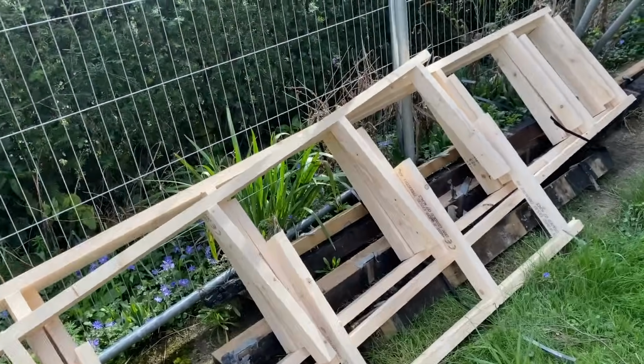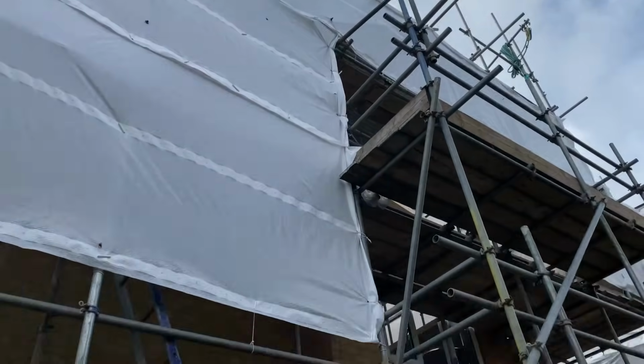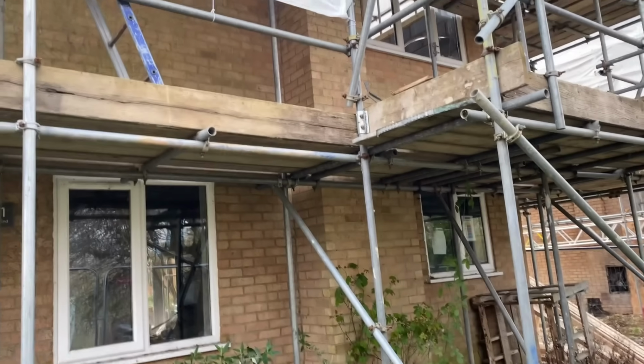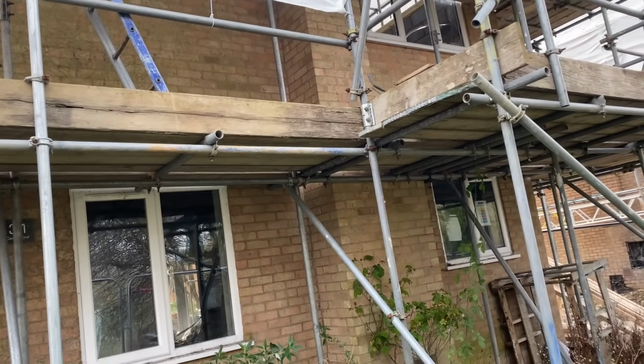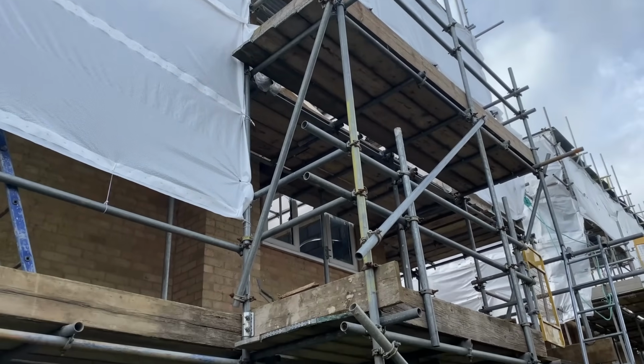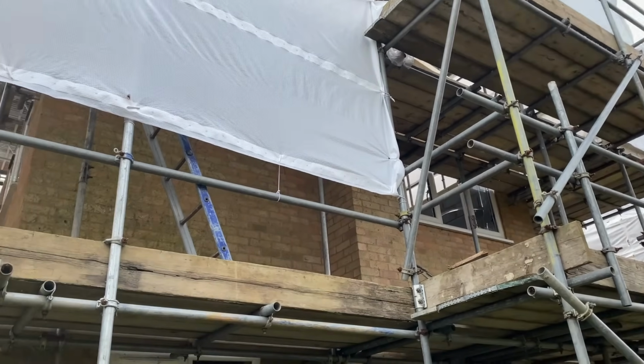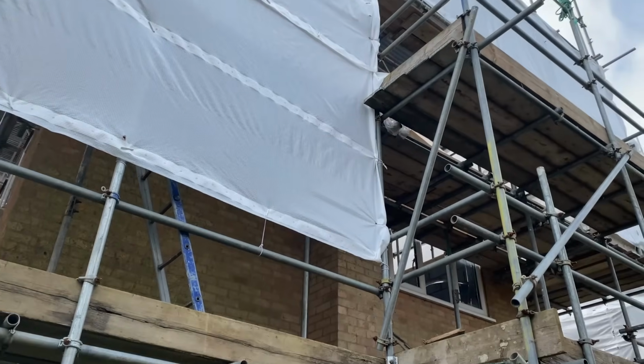So at the moment, one of the issues is how to get the trusses up when you've got all this here. So they're not huge, but they still need a space. So scaffolders are coming tomorrow to do some alterations so the trusses can be lifted up, and then they can get cracking with the roof. And as soon as that's felt and battened in, this temporary scaffold lid can come down.